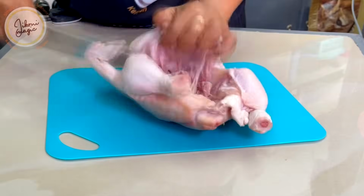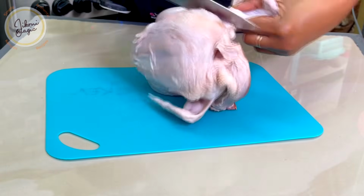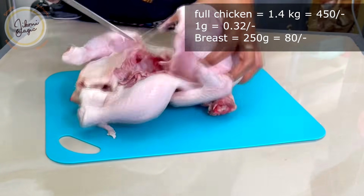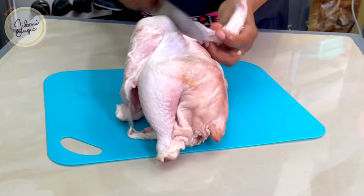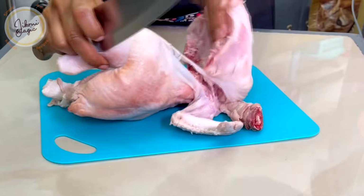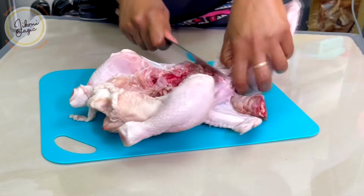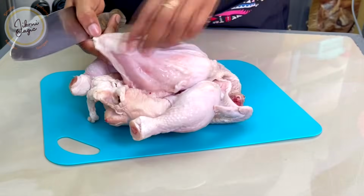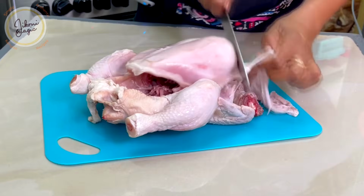I prefer to buy a full chicken and then portion it out for myself. Much cheaper this way. For this meal, I only needed the chicken breast. So this chicken weighs 1.4 kg and I bought it at 450 Kenya shillings. I'm not a fan of the skin unless I'm having the chicken grilled or fried.